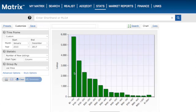So as you can see, a lot more properties in that lower price point, going from $0 up to 100K, and then after that going from that 100 to 150. Compared to our previous slide that I just showed you, where it's not this level of uniformity, going from lower price points having the most, then slowly moving their way down as far as inventory goes.